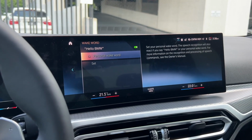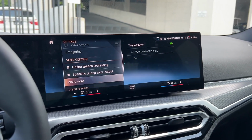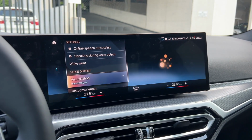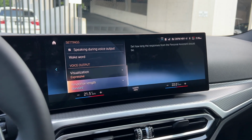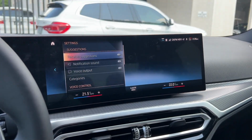You can also set a personal wake word. Now, it's not letting me do it right now because you do have to map the vehicle to your name, engage the connected drive for it. You can have online speech processing. You can have the visualizations for it. You can change these too. You can have the response length standard or short. So a lot of adjustability that you can do with the voice commands.